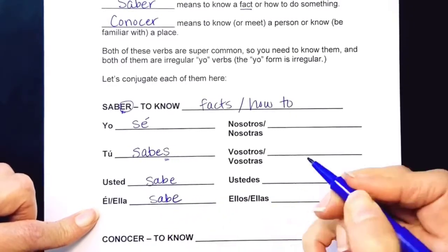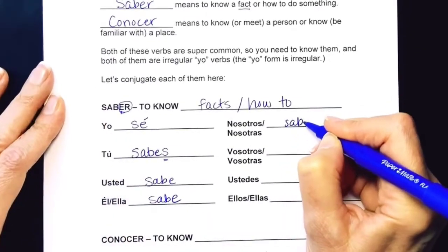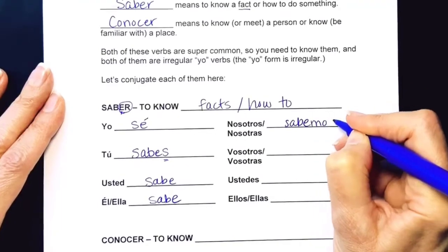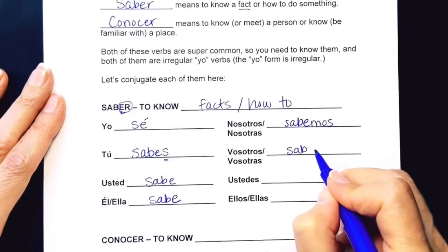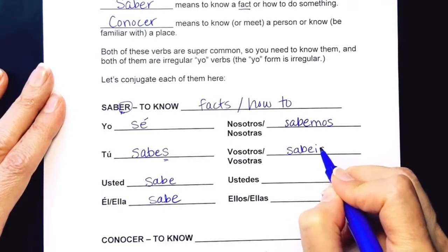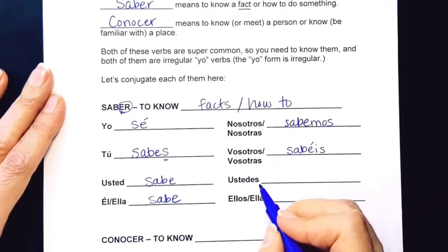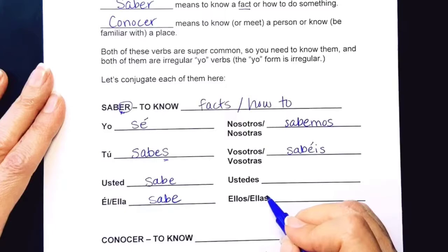and sabe. Nosotros and nosotras. Here's my basic. Nosotros always ends in what three letters? Most. Vosotros and vosotras. Sabéis. Sabéis, and it has an accent mark on the E. Ustedes, ellos, and ellas. Okay, these three are the same.